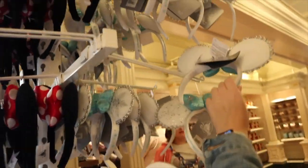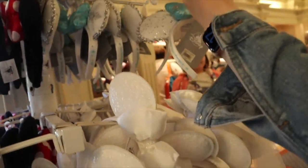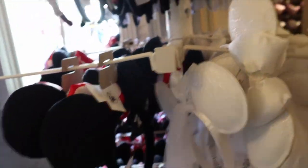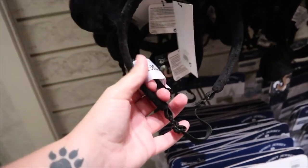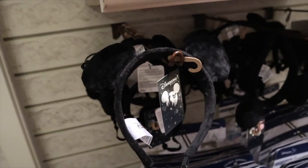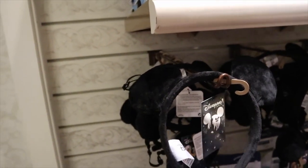What is that? Oh, frozen ones. Come on, yeah. Cute. Bride ones. Do you want to be a bride? No. You're like, no, thank you. Literally. These wouldn't be on Sasha's head for that long, though. She would literally fling them off.